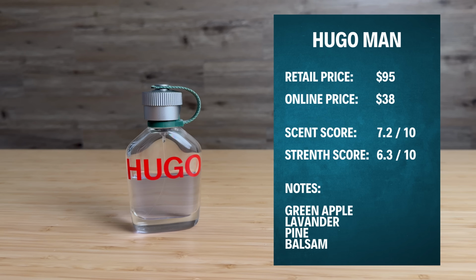One thing about this fragrance, it was popular in the 90s and then it was discontinued for a number of years. They picked it back up again in 2021. So some of those scores might be really old. This could be a slightly new variation. It does smell a lot like the bottle I had in the 90s. You get this green apple note and a lavender, a little bit of pine in here.